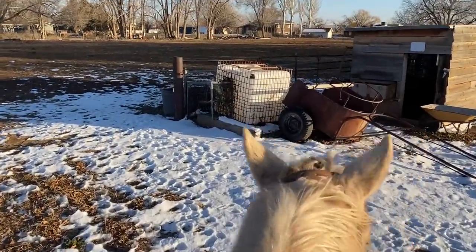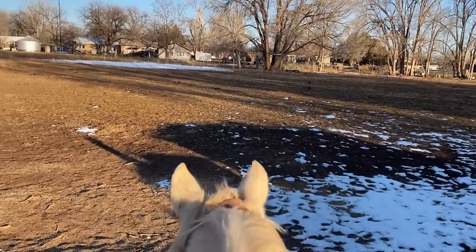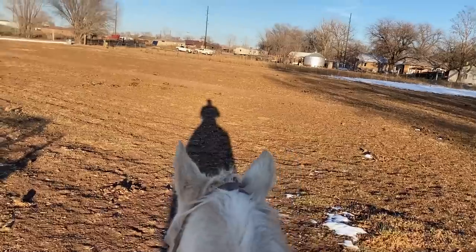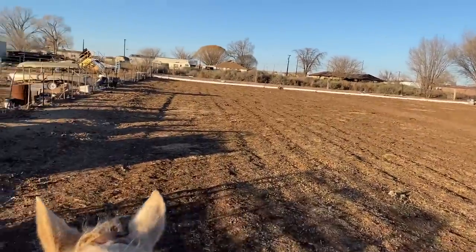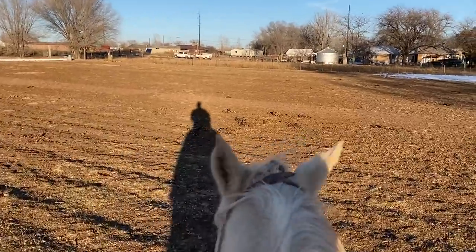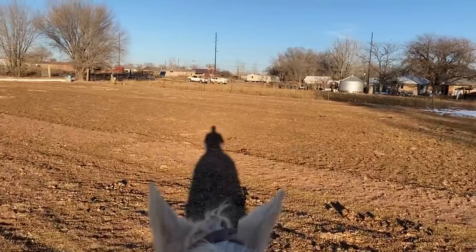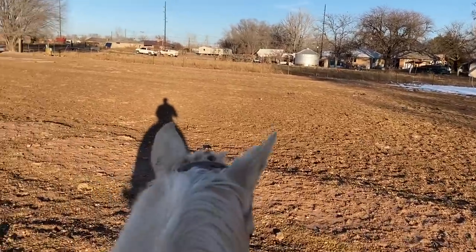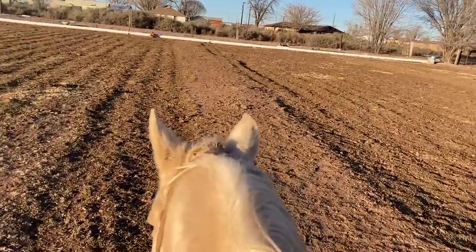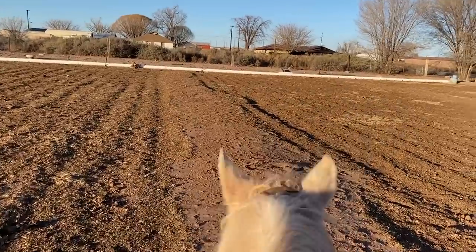Well, she's done amazing so far. Stops well, backed up very well. I was impressed with that. Neck reins. Neck reins pretty well. Pretty willing to go anywhere. I haven't really had to ask too much. She'll go as soon as I ask. But also, she's not in a rush to get anywhere. She is impressing me right now. She's doing good.